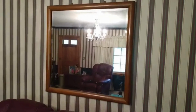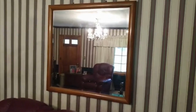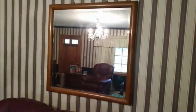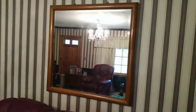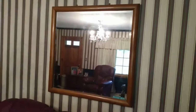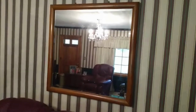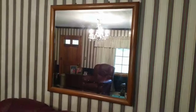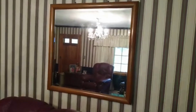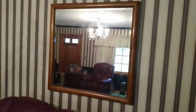That mirror was given to my mother by her father, I believe in probably 1954, '55, '56, in there somewhere. She hung it on the wall on 15th Street. I think I took it down and rehung it every time she moved. Finally, she gave it to me in 1976, and I hung it on that wall. And it's basically been there ever since.